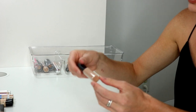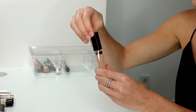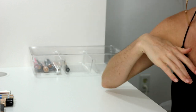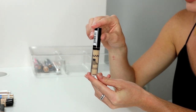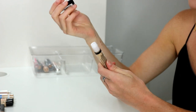Wet n Wild Concealer. Absolutely hate this. The doe foot applicator is just way too small for me. Like, that's way too small. So I'm going to just toss this. I never reach for it. I've only used it for a video, and that's about it. XHD Studio Concealer. Oh, I don't reach for this one either. I feel like I should just get rid of it.